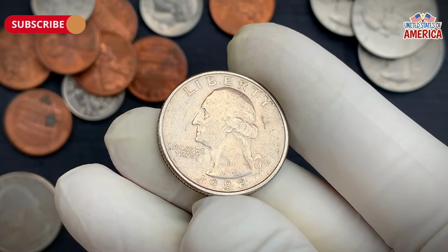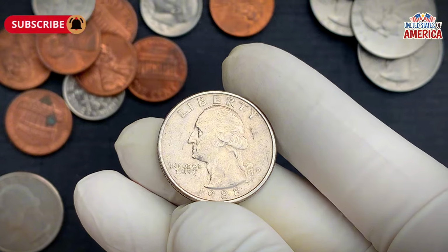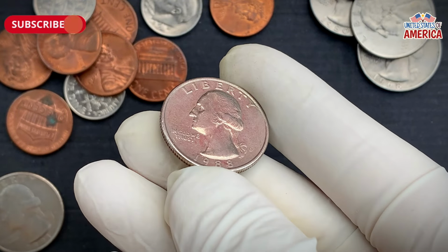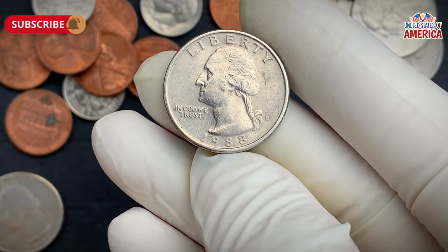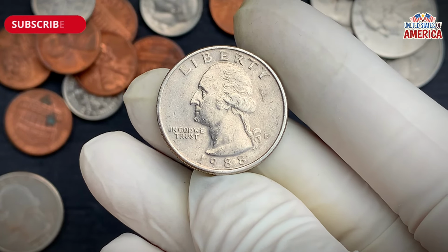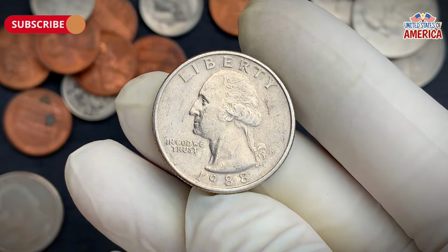Here's another incredible fact: some of the most valuable 1988 quarter errors haven't even been discovered yet. Experts estimate that dozens of major error coins from that year are still in circulation. That means every time you receive change, you could be holding a lottery ticket in the form of a quarter.